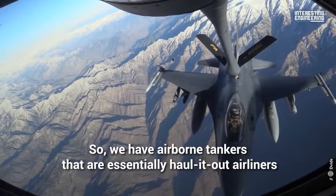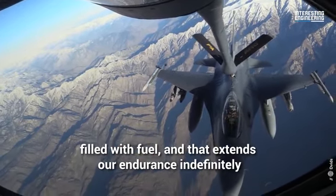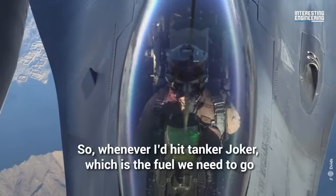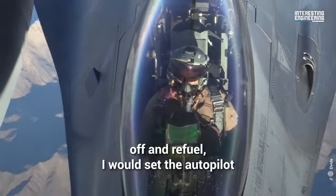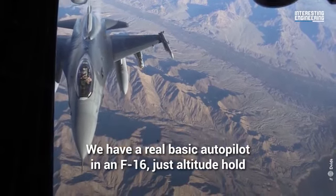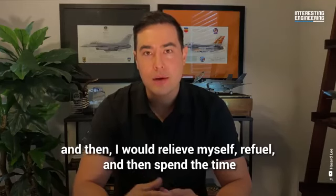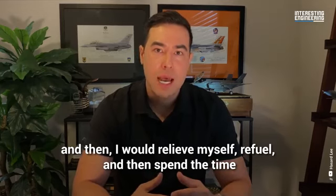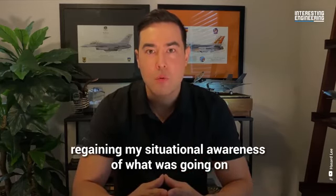So we have airborne tankers that are essentially hollowed out airliners filled with fuel, and that extends our endurance indefinitely. So whenever I'd hit tanker joker, which is the fuel we need to go off and refuel, I would set the autopilot. We have a real basic autopilot in the F16, just altitude hold, and then I would relieve myself, refuel, and then spend the time going back to the op, regaining my situational awareness of what was going on.